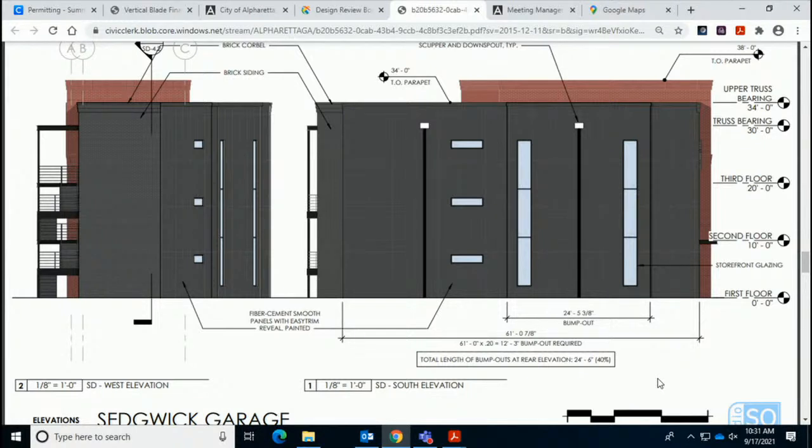The other issue we have is we're pretty close to the property line, so we're going to have some fire rating issues and limitations on openings that we can do there. So you do have some openings back there, okay? Yes.